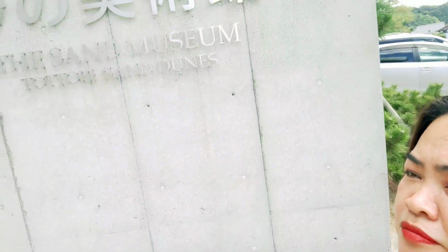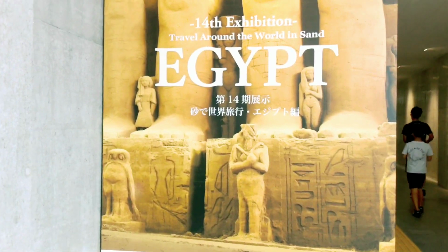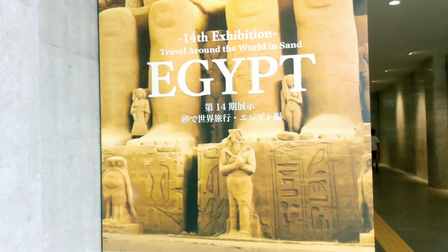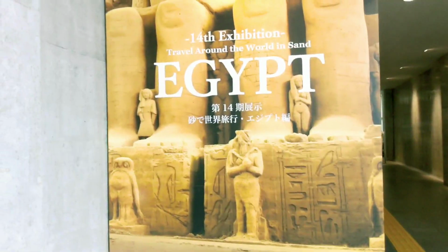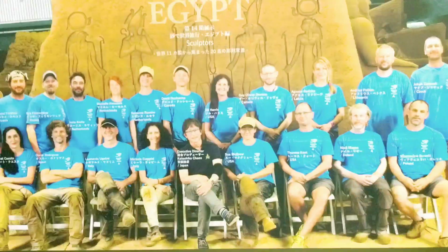We're here in the Sand Museum. We just arrived. Look at their team. This Sand Museum is the only indoor museum here in Japan, and international sculptors travel around the world. This year their theme is about Egypt. These are the 14th exhibit around the world. These are all the international sculptors who did the theme this year. Look at them, they are very talented.